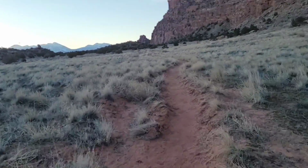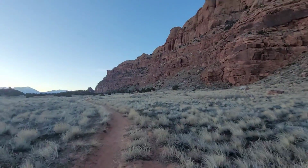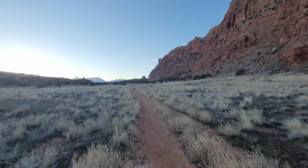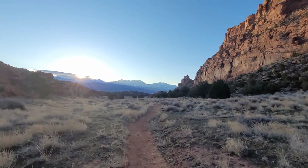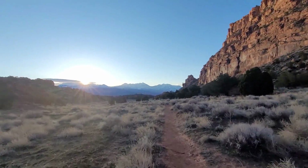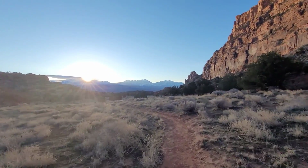Alright, we're headed back now on the Hidden Valley Trail. This is the valley. On the way back on the Hidden Valley Trail, look at that view. It's a portrait right there. Amazing.